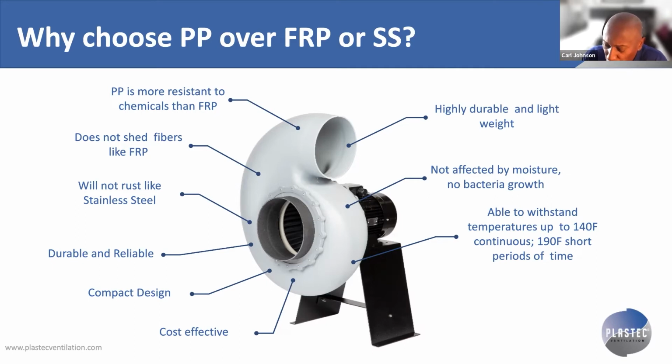This fan is so durable. If you talk to some of the reps, they say they have no warranty issues. We have fans that have been on the market 15 to 20 years. One of the most important features is that the motor does not touch the airstream, which is very good in a corrosive environment. We can handle temperatures of about 140 degrees consistently, and up to about 190 if it's intermittent, every 15 minutes or so. And this fan is very cost effective. Compared to a stainless steel fan, it's almost half the cost. It's just a great product to have.